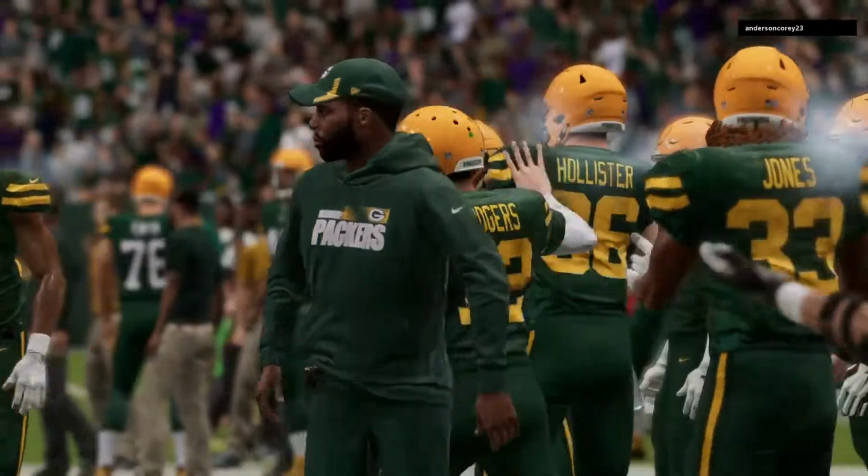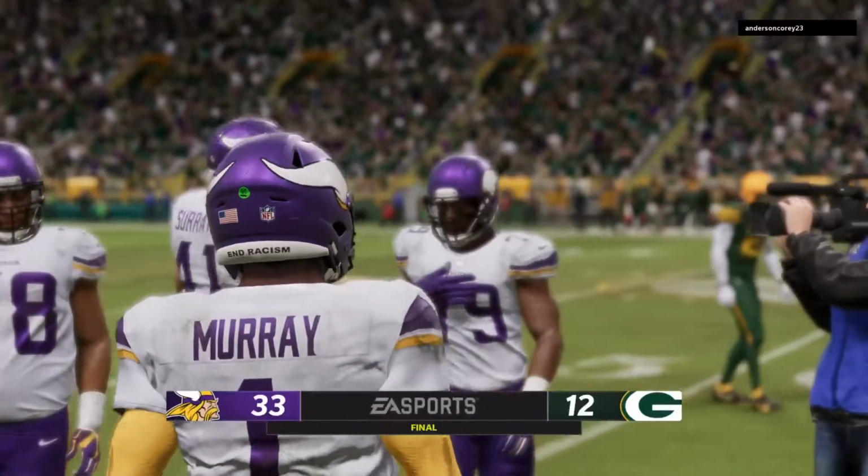So the final seconds have ticked away in this Minnesota victory. And we talk so much about the turnover.